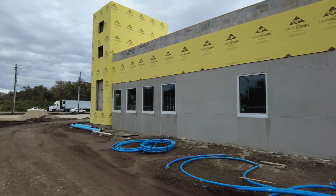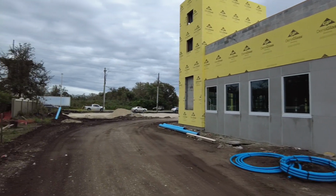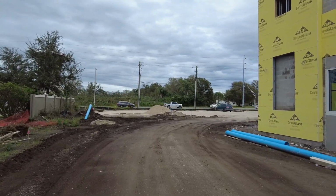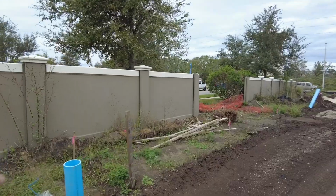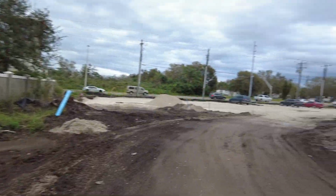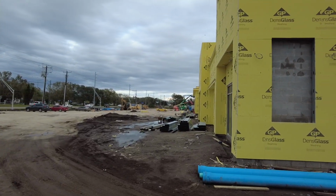I have no idea what they're putting up here, but this road, they're going to have to widen all these 2-lane roads here in Florida too. Look at this. It's just a mess. They just put the wall up. They just put this up and just say, just start building. That's what they do here.